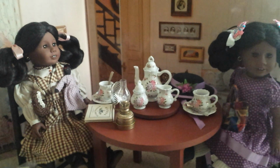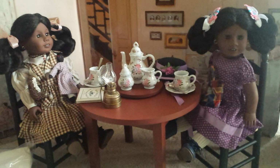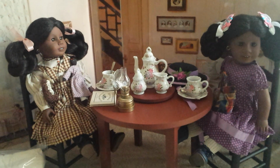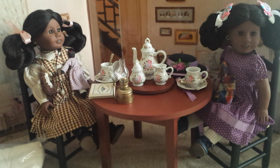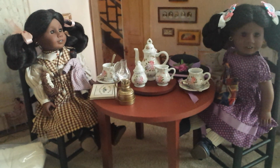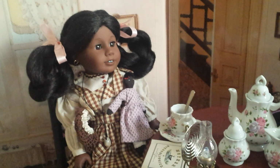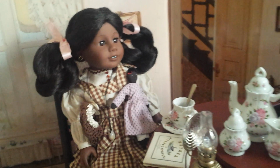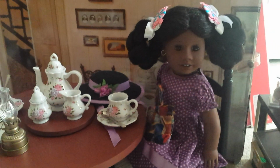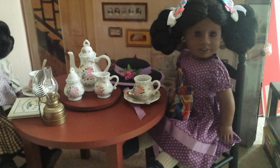Hi everyone in YouTube land. I am actually coming to you guys with an Addy review, and this Addy review involves her quilts. So I do have Addy's bed and bedding from the Mattel line that was featured with this Addy, who is a Mattel Addy. And then I have the Be Forever quilt that was featured with the Be Forever Addy.